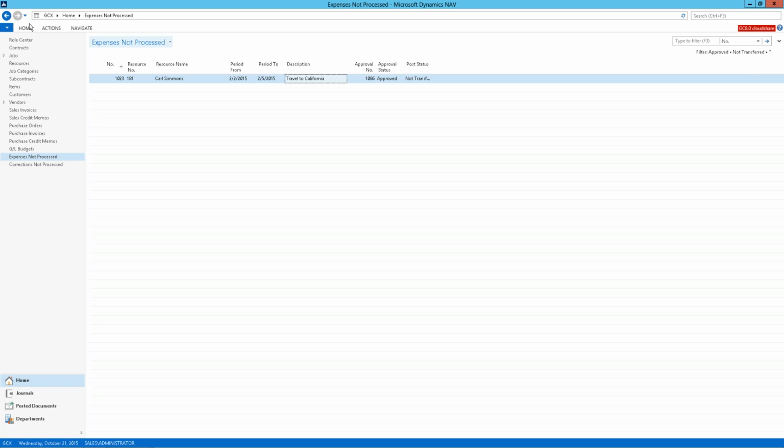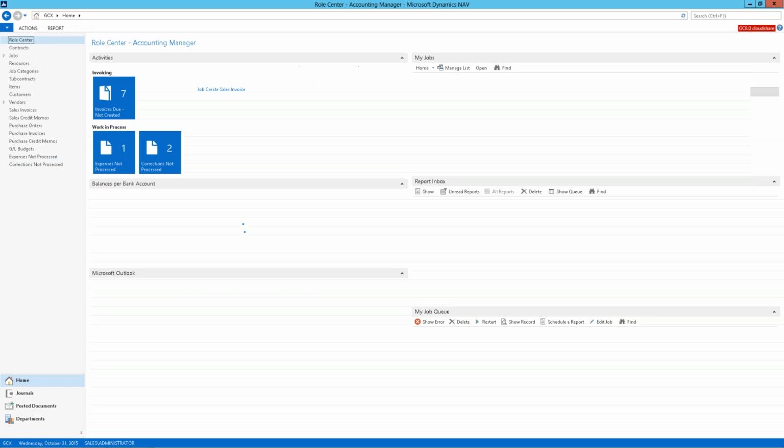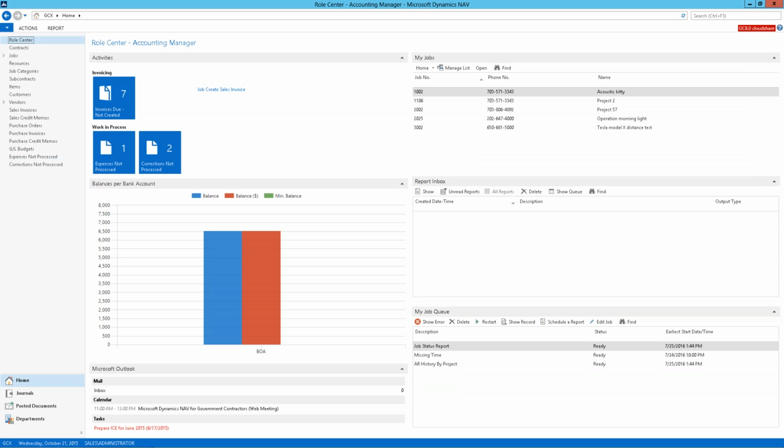The idea here is from that home page, give me that drill down quick access to information to answer questions that I might have on a process or on an open task assigned to me. There's also different visualizations. So I'm showing my balances per bank account, and I'm also showing integration with Outlook. And we'll cover some other areas related to that as part of this process. So it's not going to replace Outlook. It's like a view into your Outlook components.